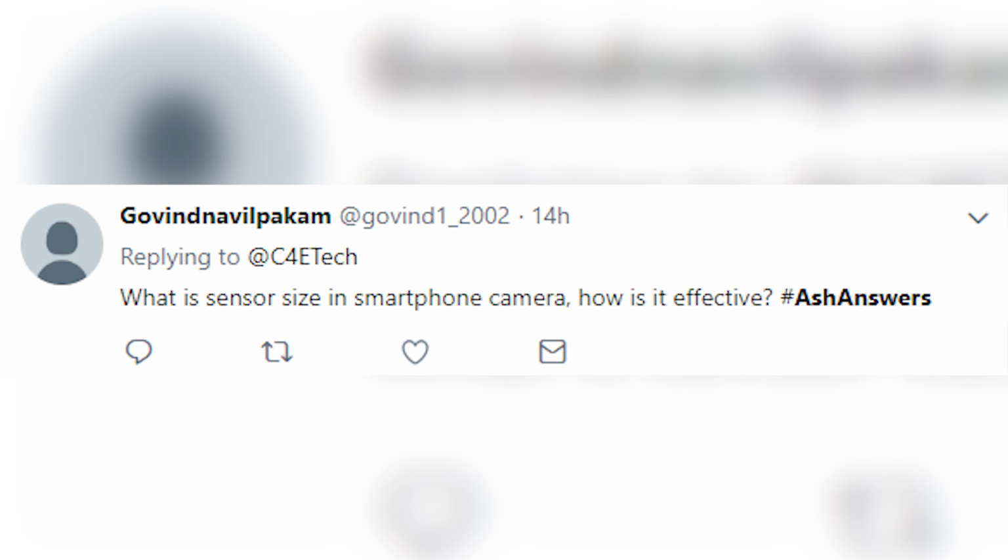What is sensor size in a smartphone camera? How is it effective? So sensor size is basically how big the sensor is. The bigger the sensor, the more detail that can be captured. Let me actually break it down. I'm not going for 100% technical accuracy, I'm just trying to keep it simple. Basically, more light equals better pictures, and there are different ways of getting more light in. One is having larger sensors. Two is having wider apertures. And three is keeping the shutter open for a longer time, even with a narrower aperture.